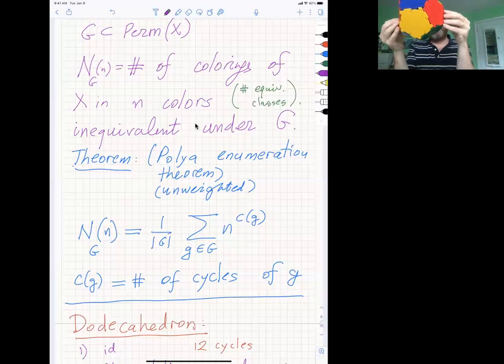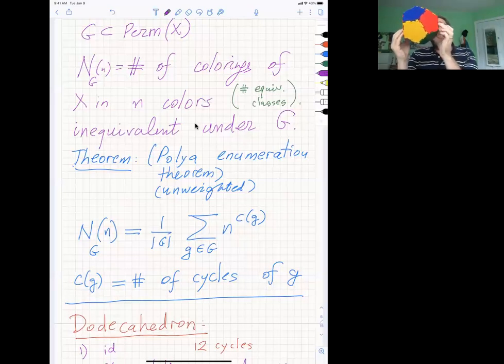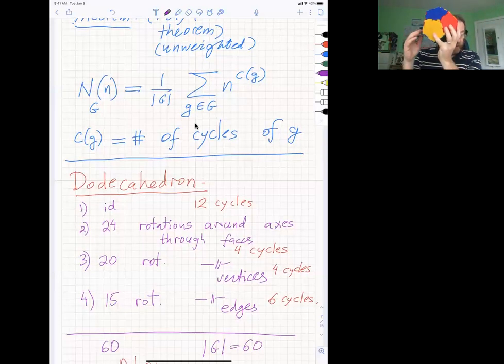How many edges does the dodecahedron have? It has 12 faces. Each face is a pentagon. So that's the correct answer, 15 pairs of opposite edges, because we have 12 faces, each face is a pentagon. And so that means we have 60 edges, but each edge is counted twice this way because it belongs to two faces. So there are 30 edges. And for every edge, there is an opposite edge. And so there are 15 pairs of opposite edges and 15 elements of this sort. And actually, this is item 4 here. So 15 rotations around these axes.